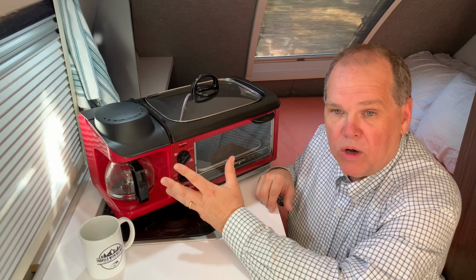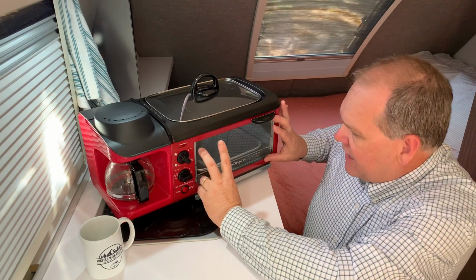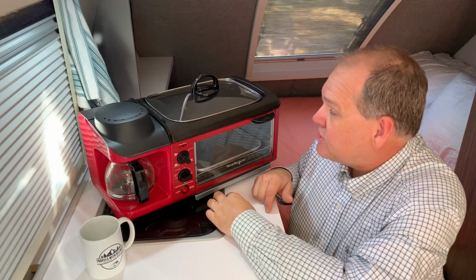Now, when we were on shore power, no issues whatsoever. So again, you could use this for toast. You could warm up things. It's in essence a toaster oven.